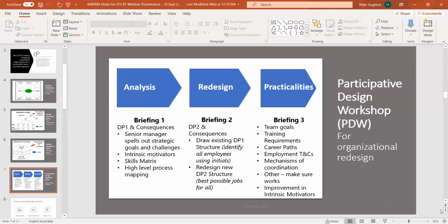So with briefing one, one does the analysis, the social analysis, the intrinsic motivators, skills matrix, and we do that high level process mapping to look at how do we design work and get whole tasks back into the work. So that's your socio-technical systems analysis there in briefing one.